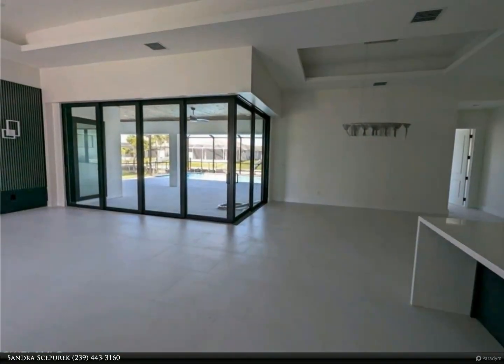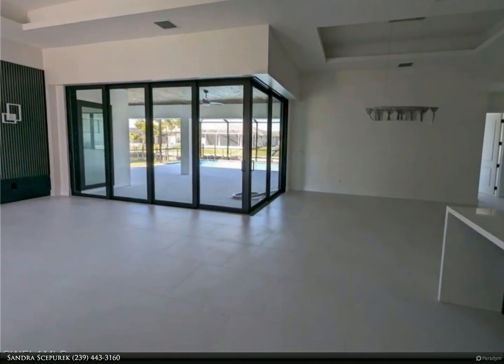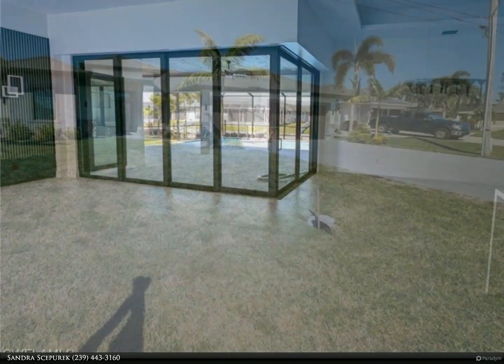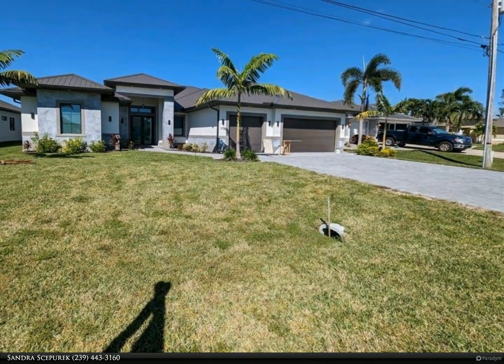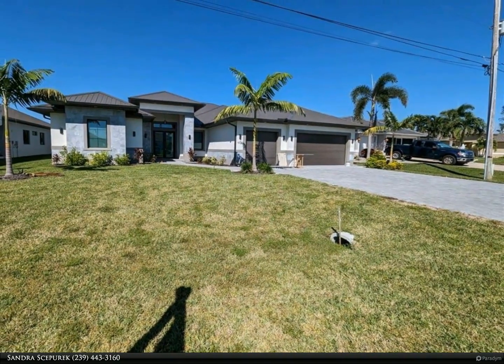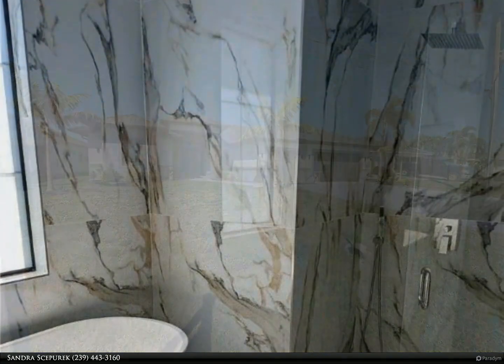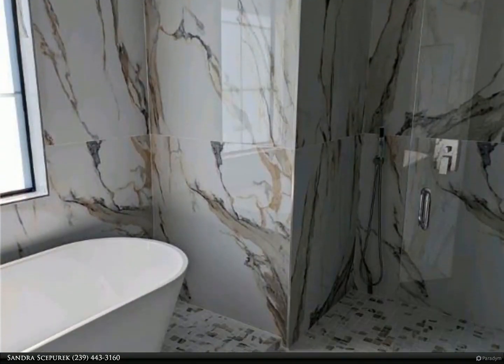The open concept split floor plan modern home features 15 foot ceilings in the great room with tray ceilings. Huge master suite with tray ceilings, custom built walk-in closets, and ceiling fans. Master bathroom features 2 showers, soaking tub and custom built-ins.